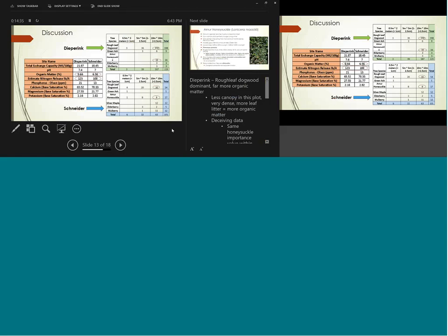This is the tricky part here. So because we know that the organic matter was much higher in Diepernick, and that's partially related to the very high level of roughly dogwood. You can see the totals are 229 total versus 101 total for tree individuals, and that's going to lead to more organic matter, more decomposition, and the estimated nitrogen release. This and phosphorus are the two important parts I want to get to because of mineralization and immobilization.